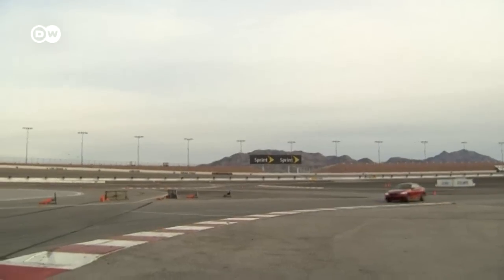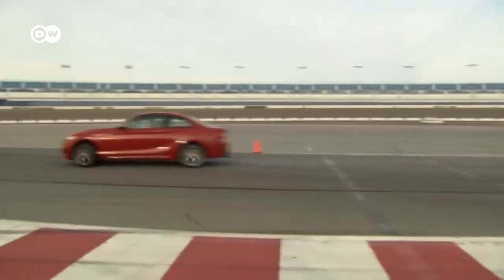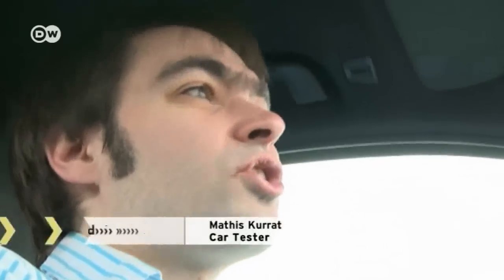So this is a 2 Series that's in the running for first place. Our car tester sums up. The 2 Series is clearly different from the 1 Series, most obviously in its looks. The interior may be a bit less roomy because of the sloping trunk. But if you want a coupe that is more compact than a 4 or 1 Series BMW or also a Mercedes CLK, then Matis thinks the 2 Series is a good alternative.